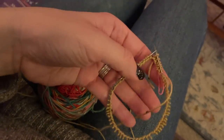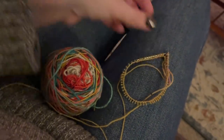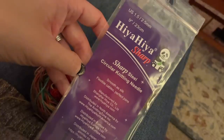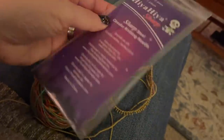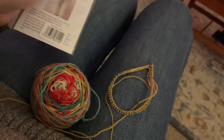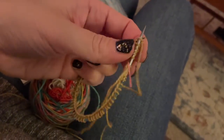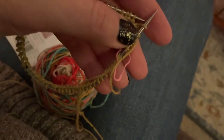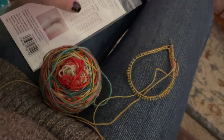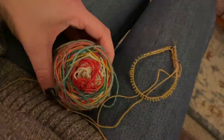I have just cast on the second sock using the Hiya Hiya sharps, the 9-inch circulars. What I really like about Hiya Hiya, with every needle, they always put in a little bulb stitch marker in the pack. I think that's really nice. So I've used that one at the minute just to mark my beginning of round. So I'm going to sit here, I'm going to do a few more rounds.